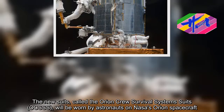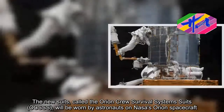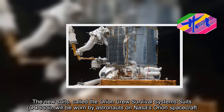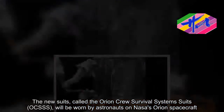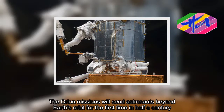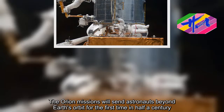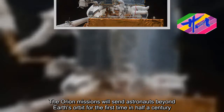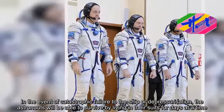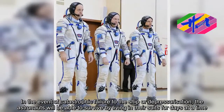The new suits, called the Orion Crew Survival System Suits (OCSSS), will be worn by astronauts on NASA's Orion spacecraft. The Orion missions will send astronauts beyond Earth's orbit for the first time in half a century. In the event of catastrophic failure to the ship or depressurization, the astronauts will be able to survive by living in their suits for days at a time.